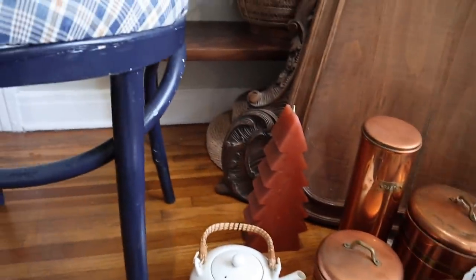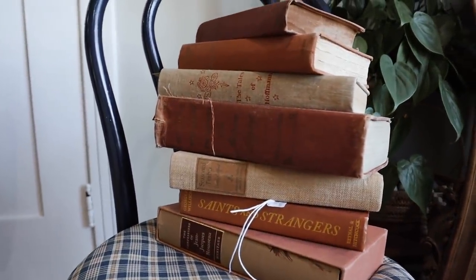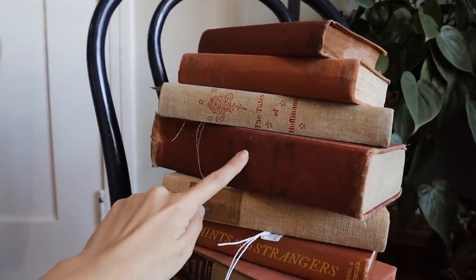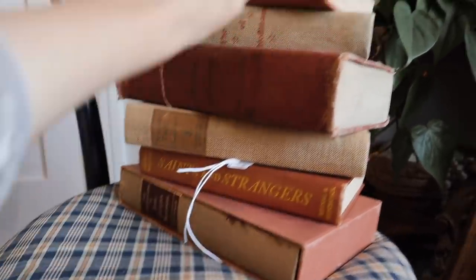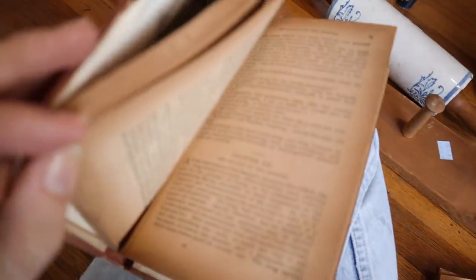And then look at all of these vintage books that I found. They were all varying in price. Nothing over $4. 3, 3, 4, 4, and then this whole stack of three I got for $6. So these were $2 each, and they're just beautiful and vintage and really pretty colors. They're very rust and natural colors.